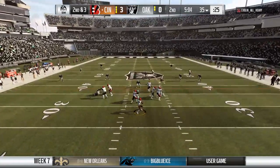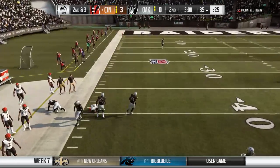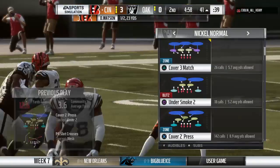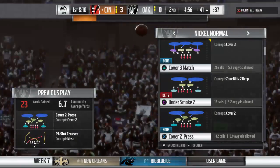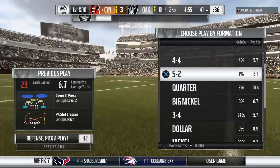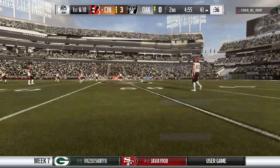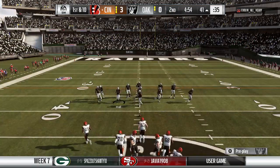They'll fake the handoff. Now Watson. Man open left side is Brown. 23 yards on the play. The goal for any offense versus a zone defense, find the holes where guys are available and put the ball on the receiver before any defender can step up and fill it. They did it well there.